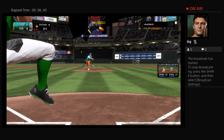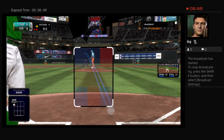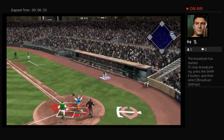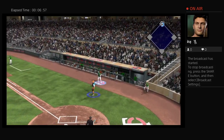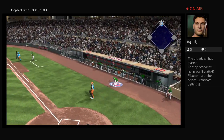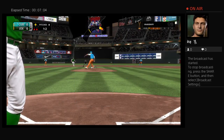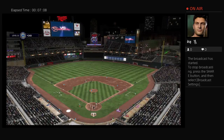Reed sets. 0-1 on its way. Takes a high fastball for a strike. And this one gets away. And he'll make it into scoring position here with two away, as that'll be scored a wild pitch. He's got him swinging as he runs the fastball by him.